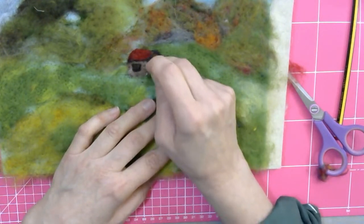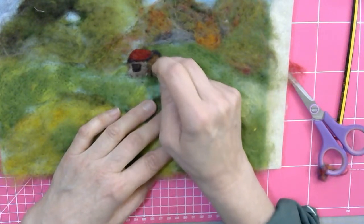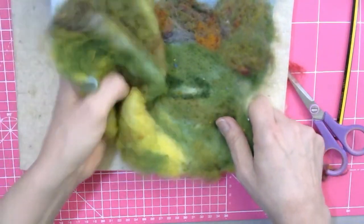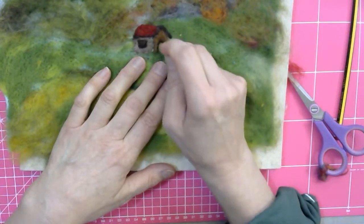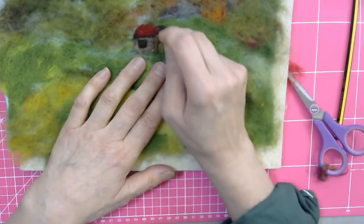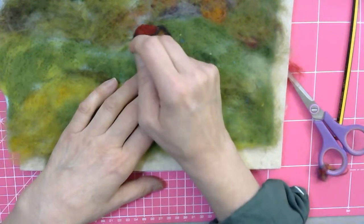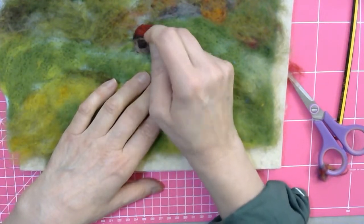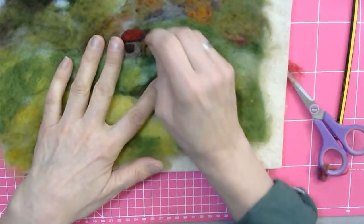I'm stabbing that in a lot because I don't want it to be overpowering. I wanted to just make the door come out a bit more rather than highlighting that there is a frame around it that needs to be really thin and disappearing into the background. Right, so now I have got my house. If you have a bigger scale house, you can maybe put lines in for the wood planks if the house is made from wood.